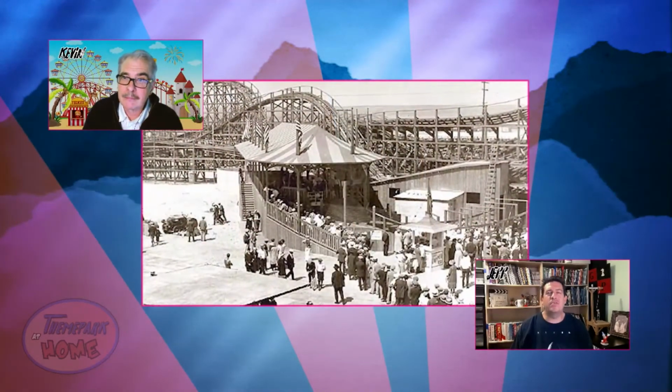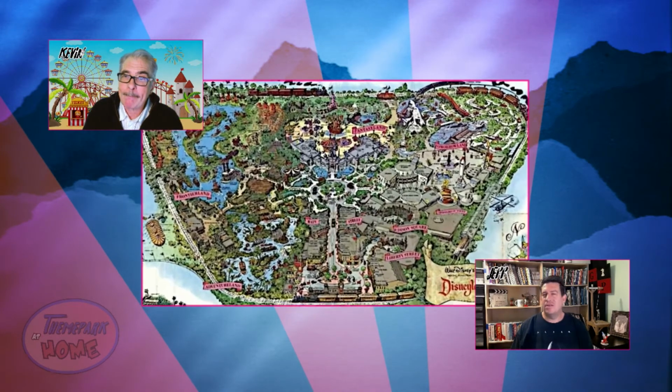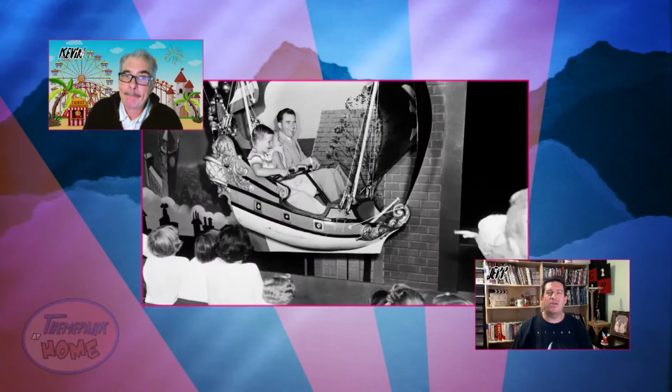Historically, there were amusement parks that had Ferris wheels and roller coasters and maybe like a Carnival Midway. And then Walt Disney came along and brought together things like lands and dark rides, live actors and characters. He extended his films into reality.